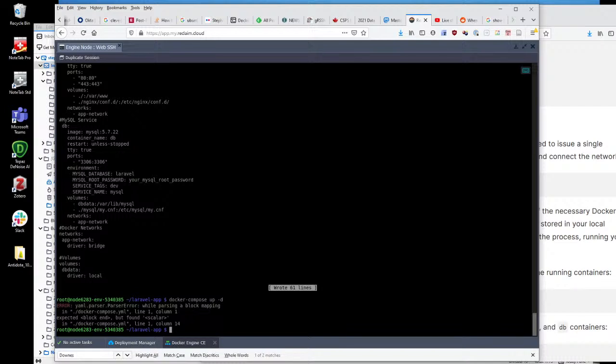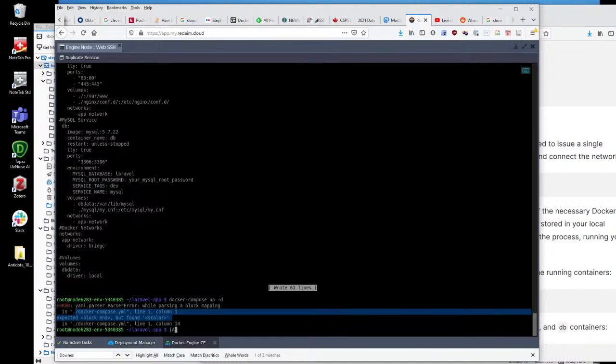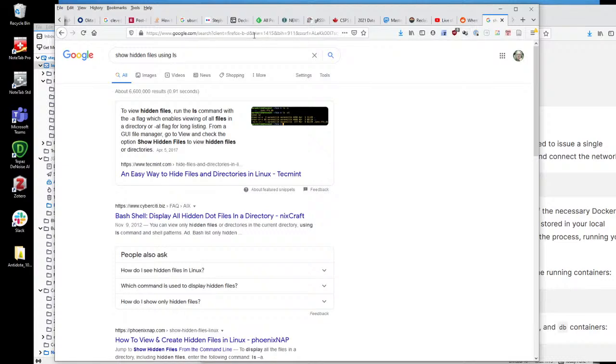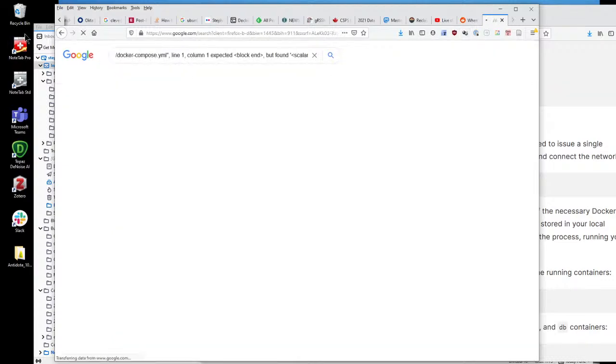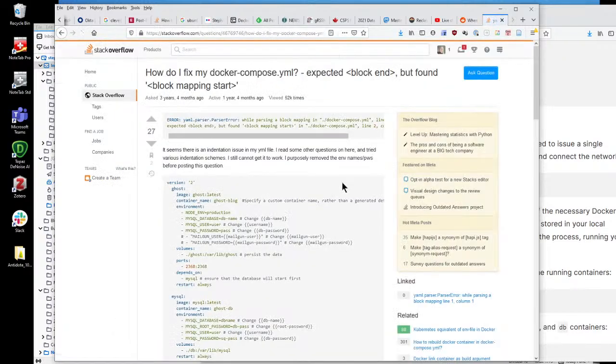Expected block end but found scalar. Line 1 column 1, right at the very beginning of the file. I don't understand. I don't see what the problem is there. Okay, let's see what Google tells me. All right, how do I fix my Docker compose? So here's the same error I got. There's an indentation issue. Oh, duh.